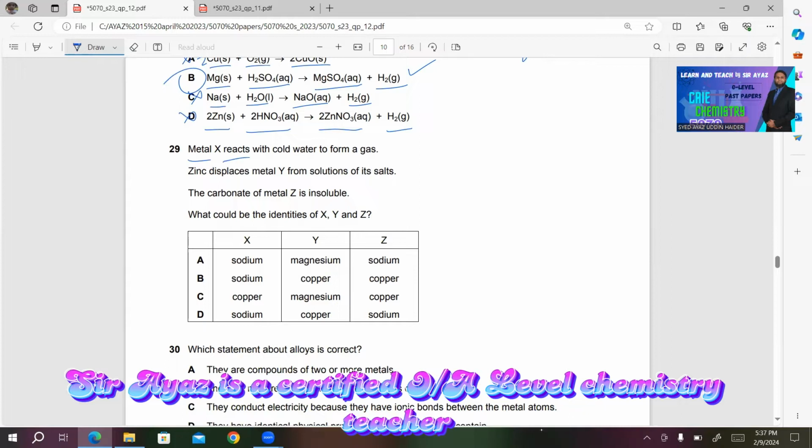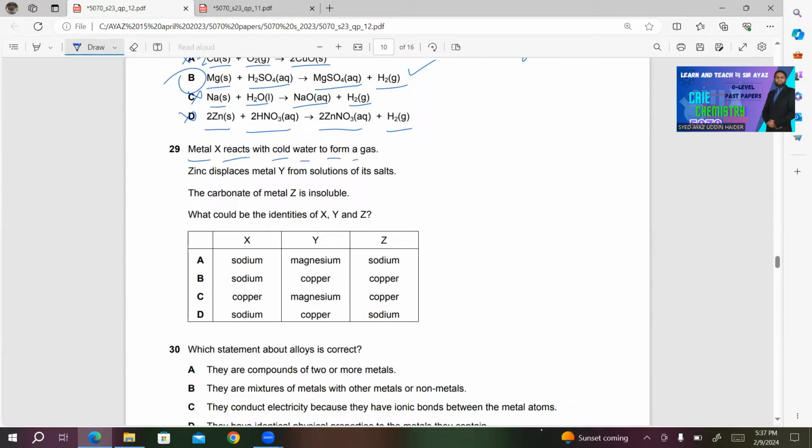29. Metal X reacts with cold water to form a gas. Zinc displaces a metal Y from solutions of its salts. The carbonate of metal Z is insoluble. What could be the identities of X, Y, and Z? So metal X reacting with cold water to form a gas must be one of the reactive metals. It can be either sodium or magnesium. So in the choices, this is for the identity of X.